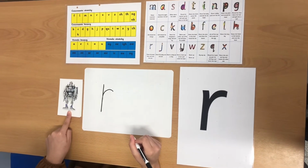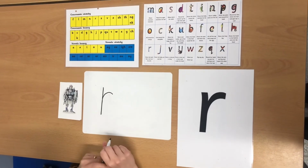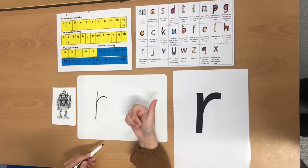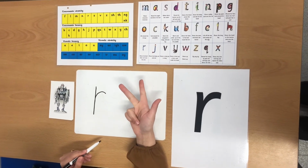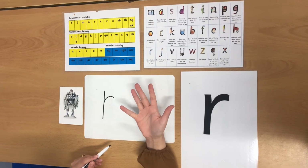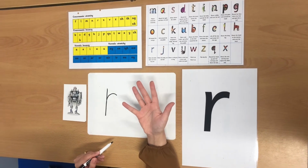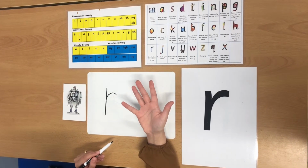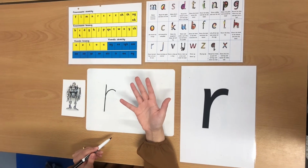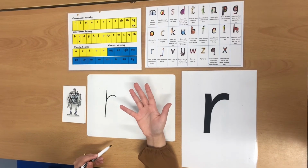But before we write it, we need to sound the word out. Let's do this together. Are you ready? R, O, B, O, T. Robot. How many sounds are there? Can you count? Fantastic. There are 5 sounds.